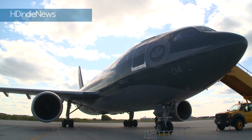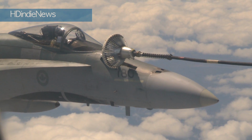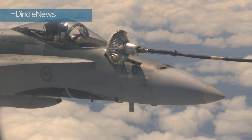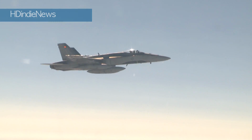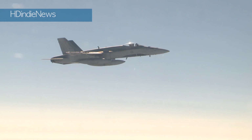Of the 5 CC-150 Canadian Forces aircraft, 2 have been converted to multi-role tanker capability. By equipping the CC-150 with air-to-air refueling, the Canadian Forces has regained its strategic tanking capability. Major Aston describes a transoceanic mission.